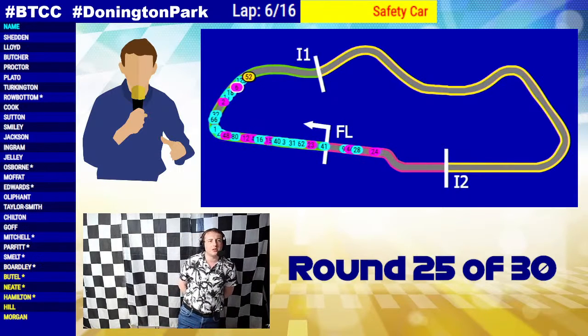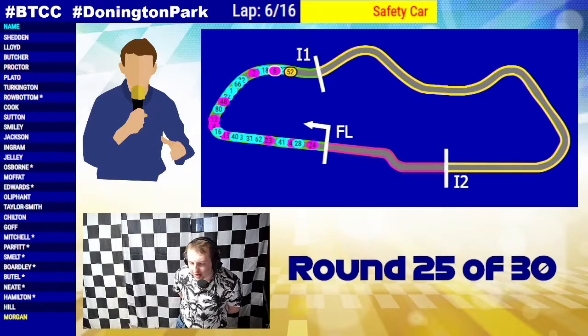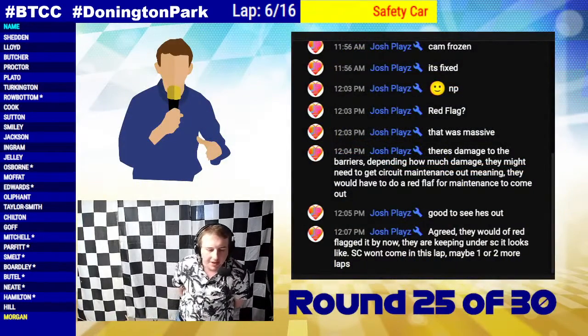As Shedden and Lloyd 1-2 at the moment. Butcher P3 still with that fastest lap of 110.393. And let's have a look at the chat here, because Josh has agreed they would have red flagged it by now. They're keeping on the safety car.